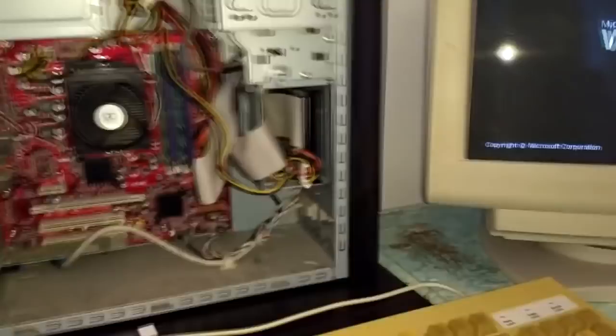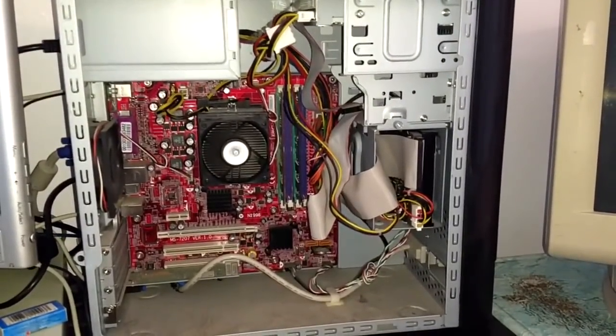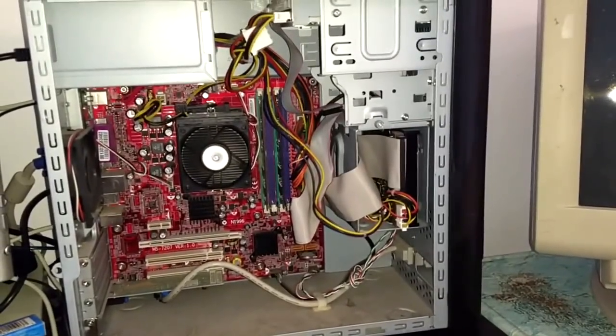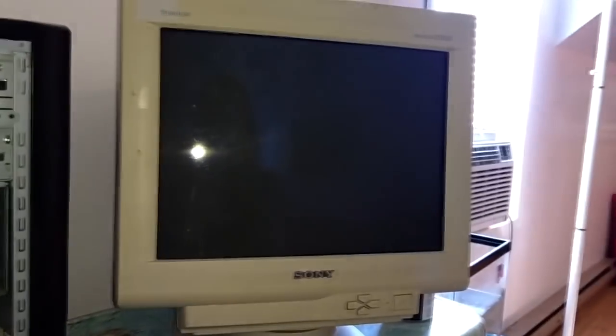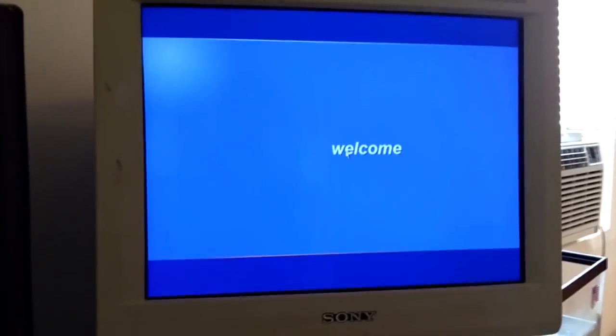Booting rate of parts only. They either just didn't have the ambition to test it, or they wanted to label it that way to deter anybody who might buy it to try and resell it or something. That is working just fine. It's nice and quiet, no rattling fans. Look at this! There's nothing wrong with this.